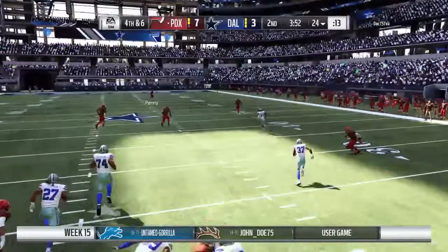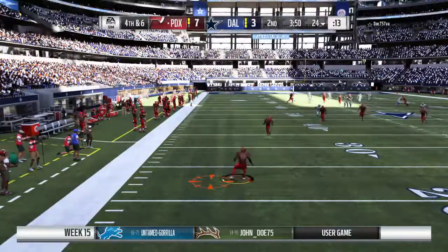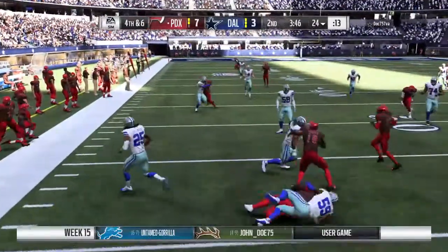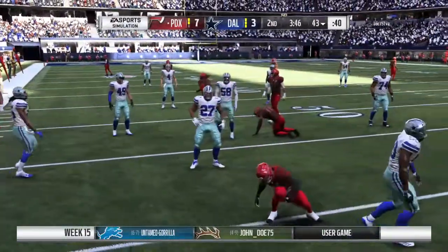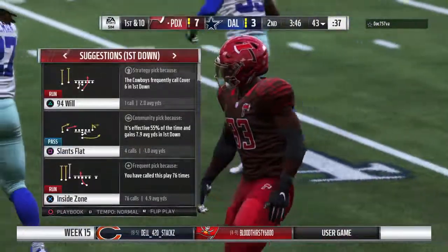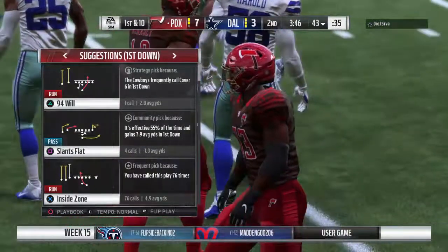They only punted twice in the win last week as he gets this one away. Pulled in at the 24. Good blocking there. Nearly sprung him. As it is, it'll go as a 19-yard return. And possession will switch hands, 1st and 10.